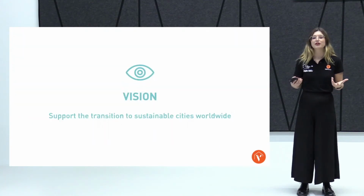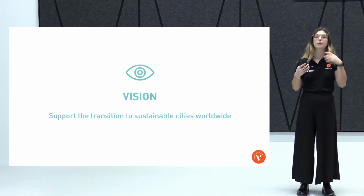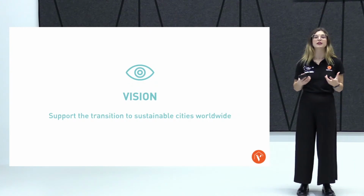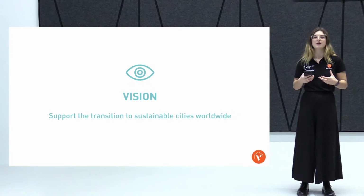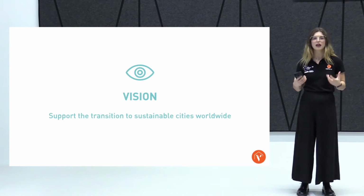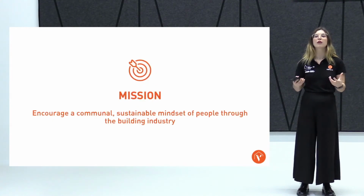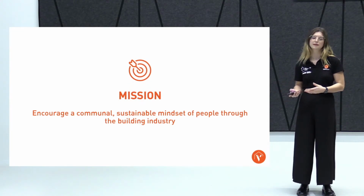So our vision that brings us to join the Solar Decathlon competition and makes us work as a team is to support the transition to sustainable cities worldwide. But since this transition is a very broad topic that we can't tackle just with a general approach, our mission is to encourage a sustainable mindset of people through the building industry.